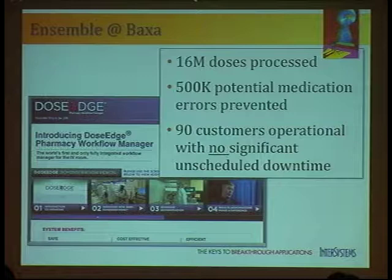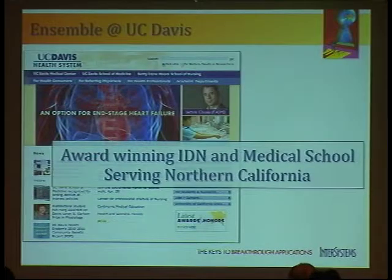In the early period of their operation, Dose Edge processed over 16 million doses, and in that time, there were 500,000 potential medication errors prevented. Now, we don't know how many of those would have been real medication problems. We knew that some of them were inappropriate dosages, some of them were interactions with other medications, but trapping that many, that's a very high rate of correction that was required. This system is deployed as software as a service. There are over 90 hospitals using Dose Edge, and there's been no downtime since they've launched.